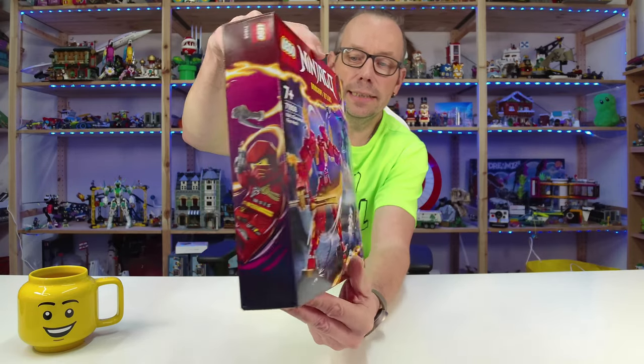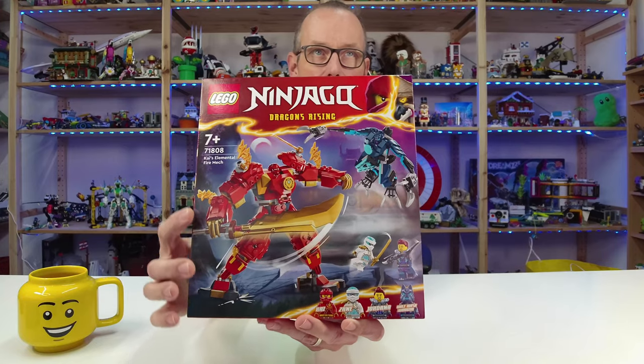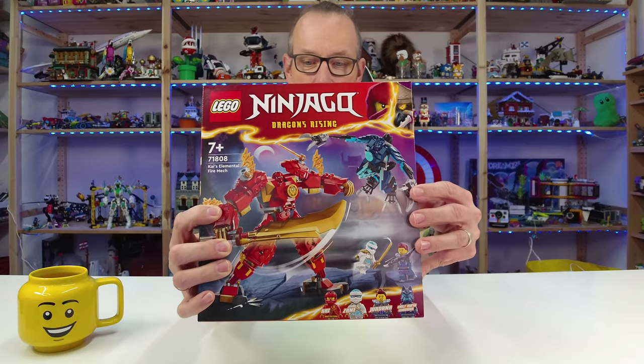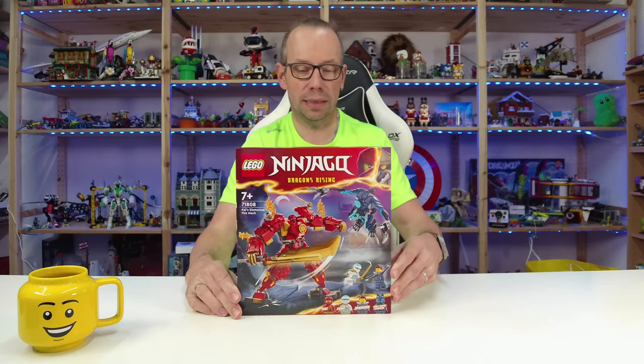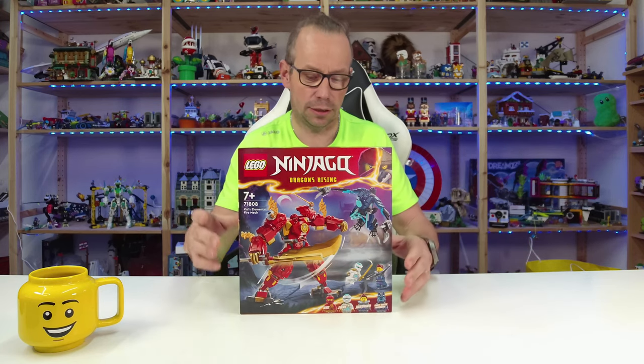But this set here also includes this Wolf Warrior mech. The other two don't, so this one here is $10 more expensive and includes more pieces than the other two.